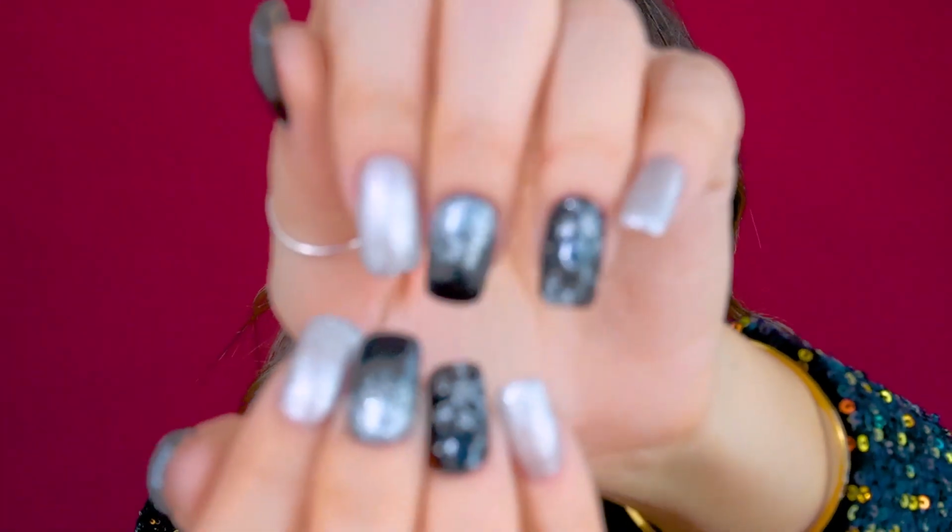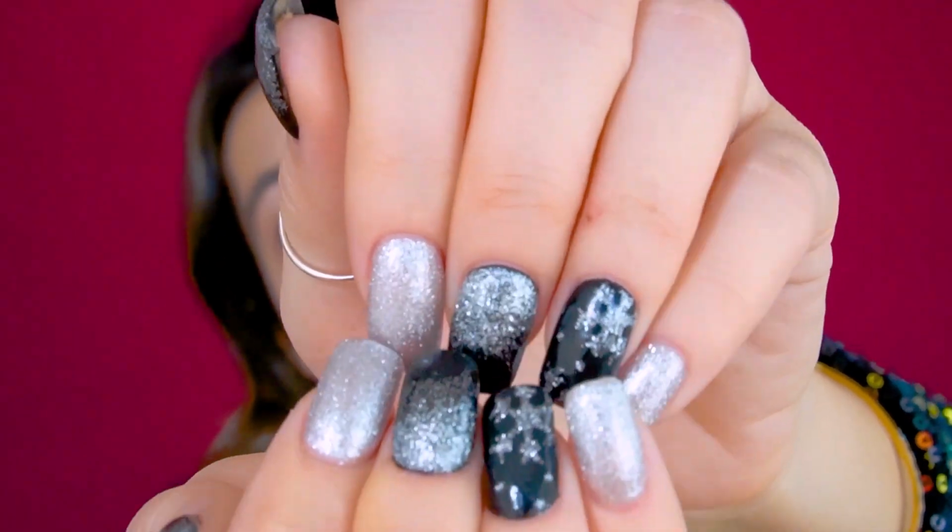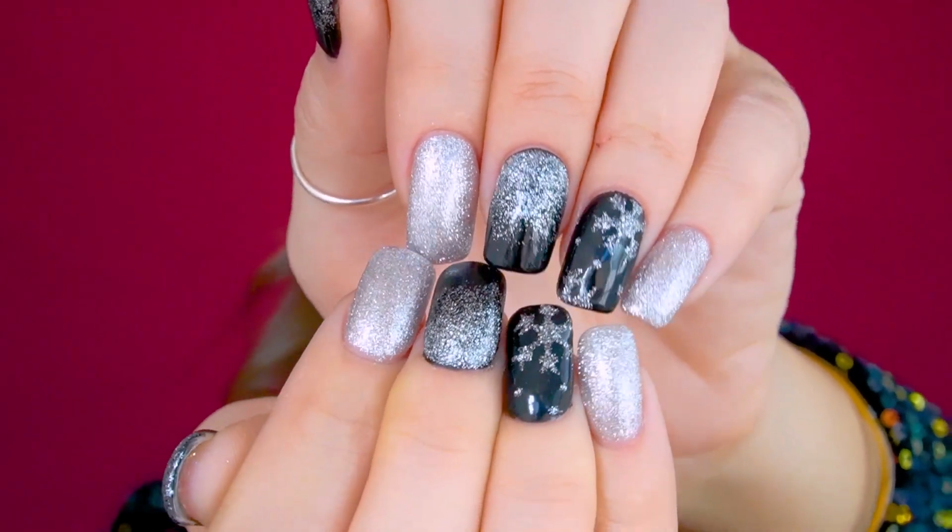And by the way, I got some new nails for New Year's Eve. They're super cute. I'm obsessed. I'll be posting them on my Instagram real soon.